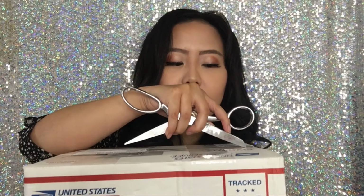So, as always, scissors on hand. And I'm just gonna cut like a knife, gently. Okay, and now I'm just gonna rip this. Strong tape. Oh my gosh. Here we go. Oh my gosh. Here it is.